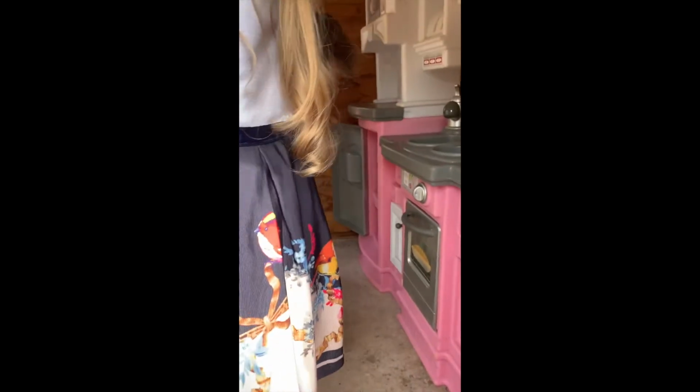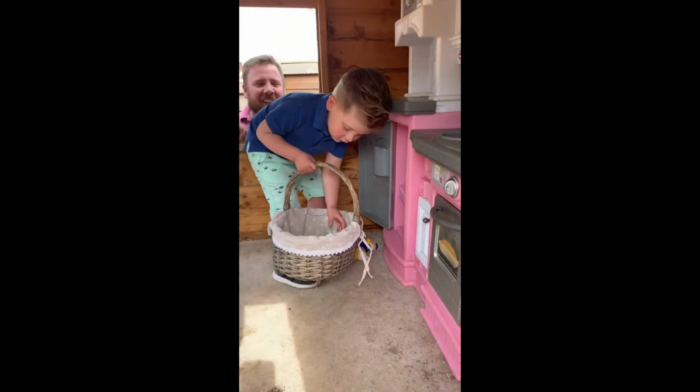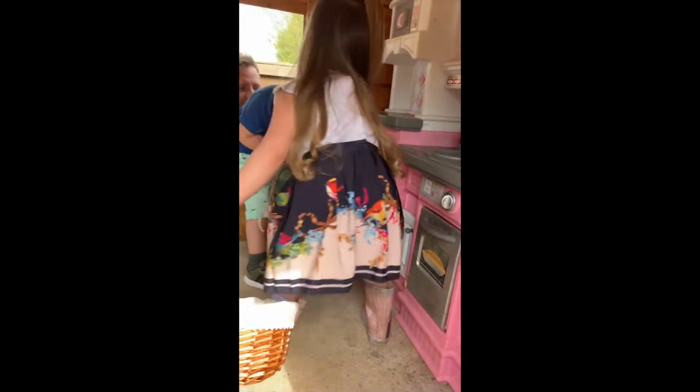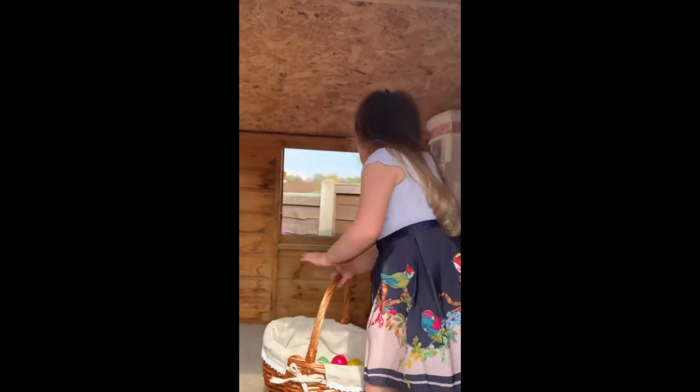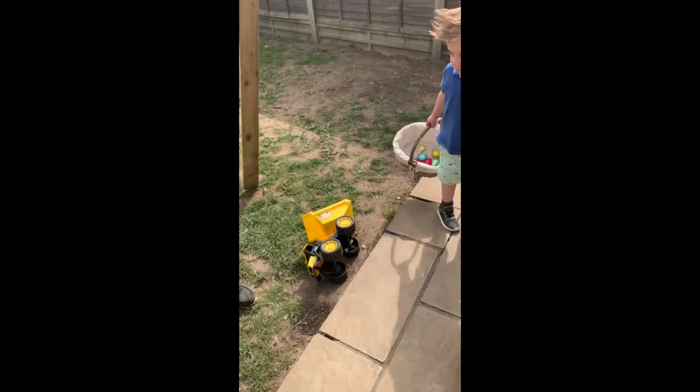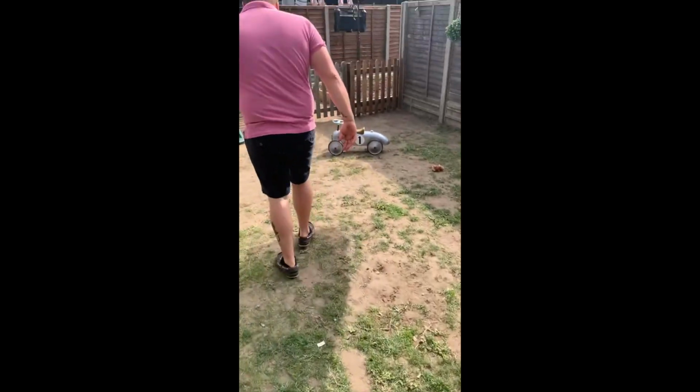Alfred. It's all around my kitchen. What you got? You found another one. Alfred's got another one. It was in the cupboard. It's in my fridge. It was in your fridge. I wonder if there's any near Mummy's greenhouse. Let's go see in the little garden.